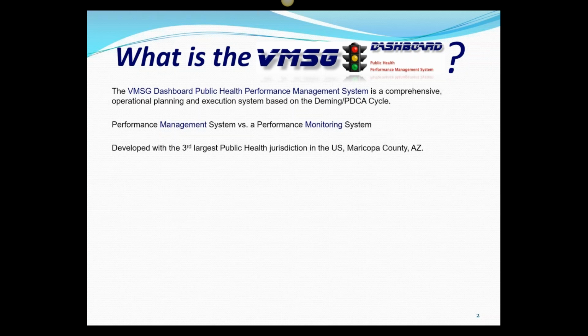Performance management versus performance monitoring. There's a lot of systems out there. In Kentucky, they've used Quipfolio quite a bit. And Quipfolio is a nice performance monitoring system. It'll show you nice graphs and dashboards of how you're doing on your plan. But the problem is, when the plans start going awry, what do you do about it? A performance management system is the tool that helps you to do that. We'll show you the difference in a few minutes here.